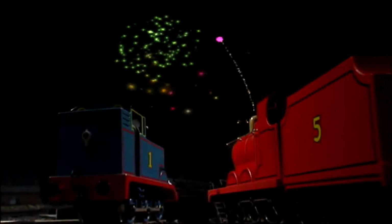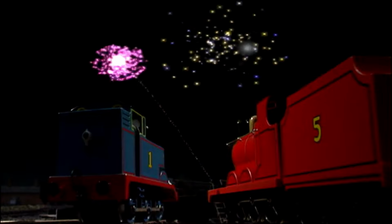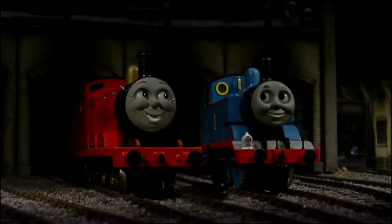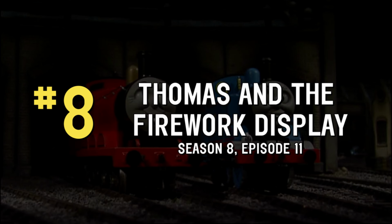That night, Thomas and James watched the fireworks together. I think we are both useful engines, said James proudly. But we are most useful when we work together, puffed Thomas.